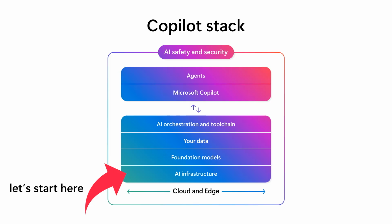Now, the Copilot stack, you've probably seen this slide. Satya presents it a lot at, say, Build conferences. Basically, you think about the metal, the infrastructure that runs it, the foundational models that are running themselves, your data.